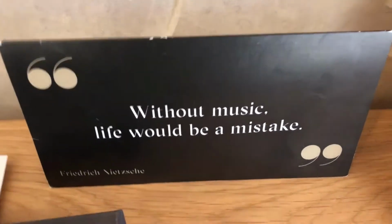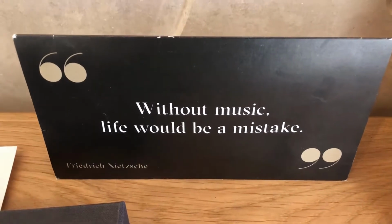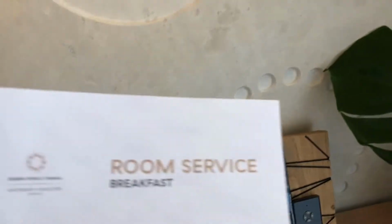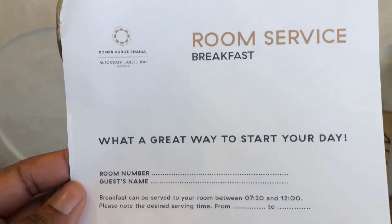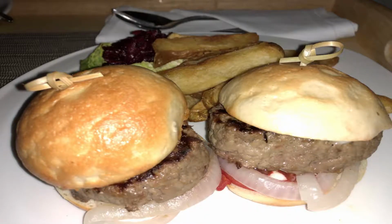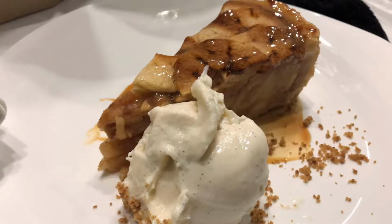We did utilize room service on a couple of occasions. One occasion for dinner, and then another occasion we just ordered desserts only. For dinner, we tried the Greek salad, which was really good, and also the burgers, the sliders, which were delicious. I think they say that those are Angus beef, and they tasted of good quality, so those were great.